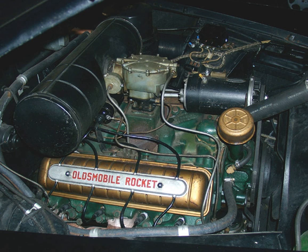Applications: 1954-1956 Oldsmobile 88, 1954-1956 Oldsmobile Super 88, 1954-1956 Oldsmobile 98.